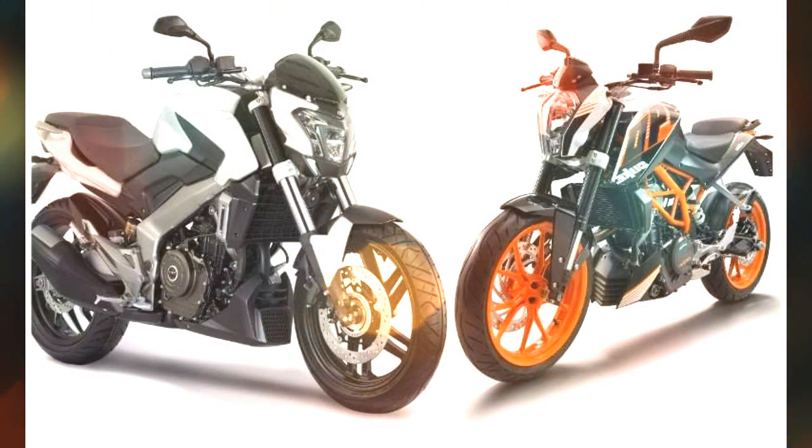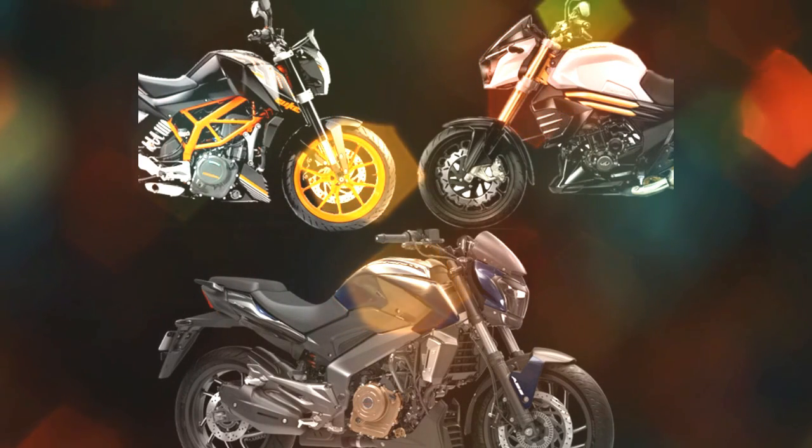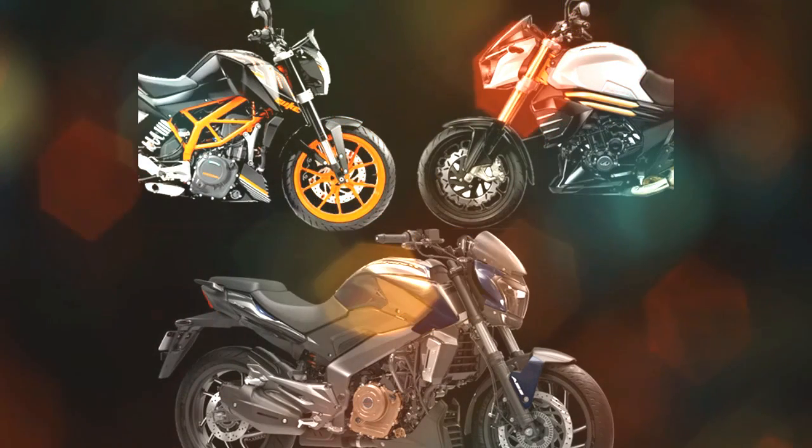And guys, Dukes have been in India a long time, so some of you might be bored with the looks of the Duke, but the Dominar is new, and I don't think any other bike has the same look. It has copied some features from the NS 200, but that is okay. Both are from the same company.